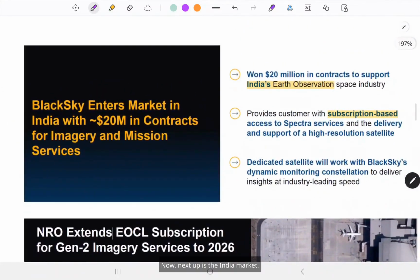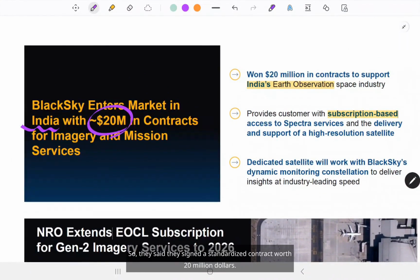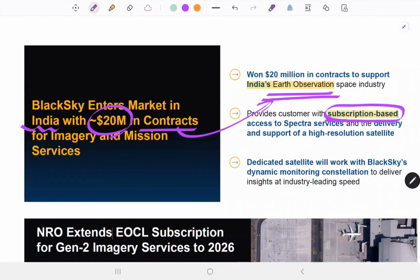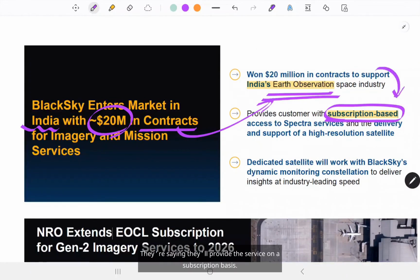Now, next up is the India market. They've also managed to attract customers in India. So, they said they signed a standardized contract worth $20 million. The main purpose of this is Earth observation. They're saying it's for monitoring the Earth, and this is subscription-based. They'll provide the service on a subscription basis. So, to sum up, they secured customers in India.